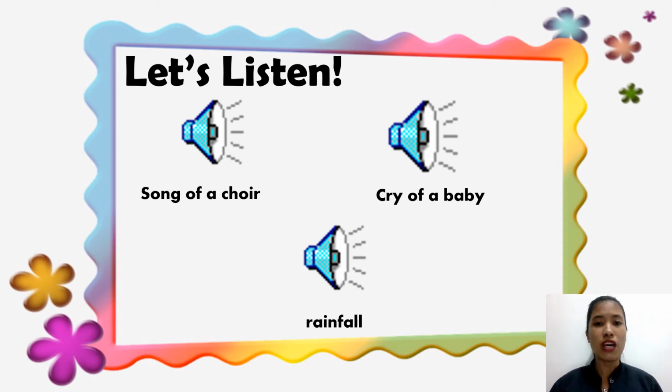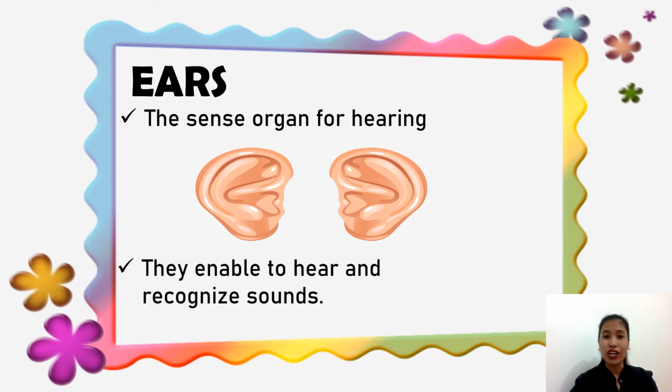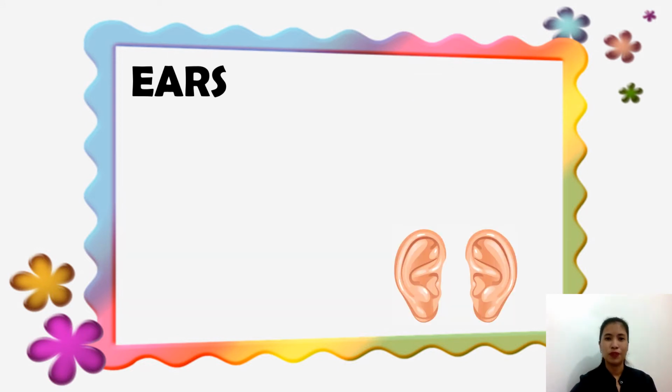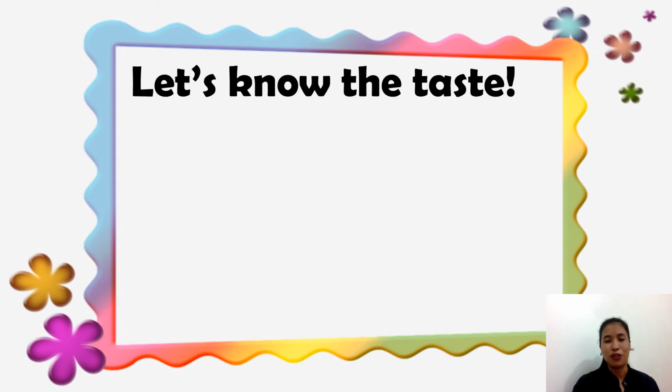Now, would you be able to identify those sounds? What sense organ did you use? We use our sense organ for hearing, and those are our ears. Our ears enable us to hear and recognize different sounds. The sounds that we can hear can be loud and soft or high and low. Our ears help us to enjoy the different sounds of nature and those produced by man and other things around us.